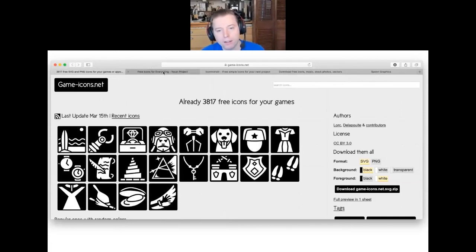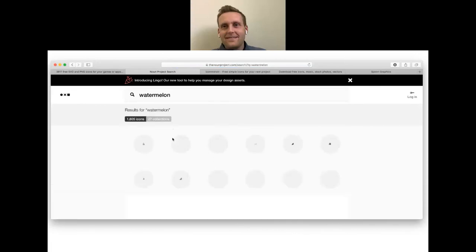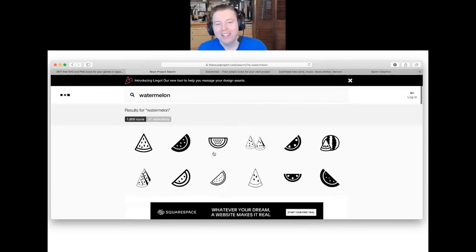Other icon sites, my personal favorite, I've mentioned this in the past, the Noun Project. They're over 2 million icons now. So you think of, I'm going to search for a watermelon, that's been my theme today. And then it's like, here you go, here's like 50 different watermelons. That's always a surprising amount. Do you want a dark one, a light one, one leaning left, a slice, a full round one? Tons of stuff comes right up.